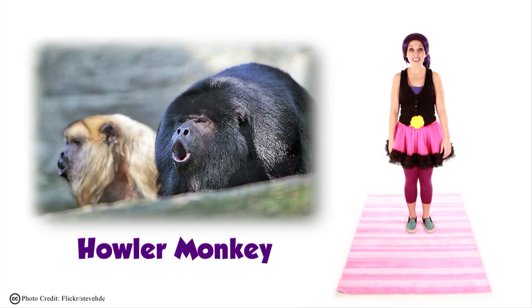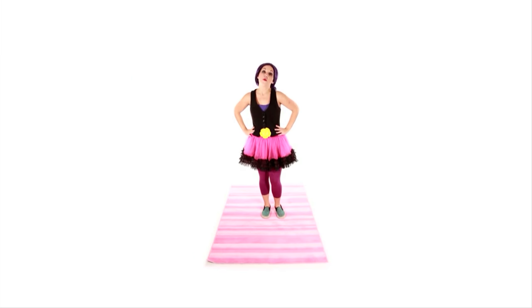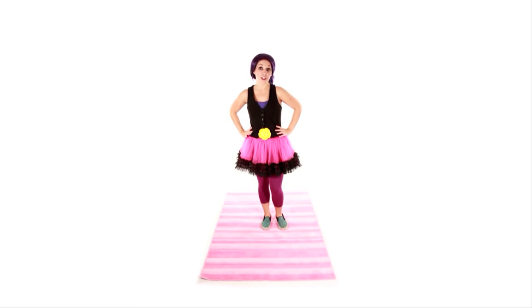It's one of the loudest animals in the world. It howls at the beginning and end of every day, and you can hear its howl up to 3 miles away. That's really loud. Well, those are some of the interesting facts that I learned at the zoo.